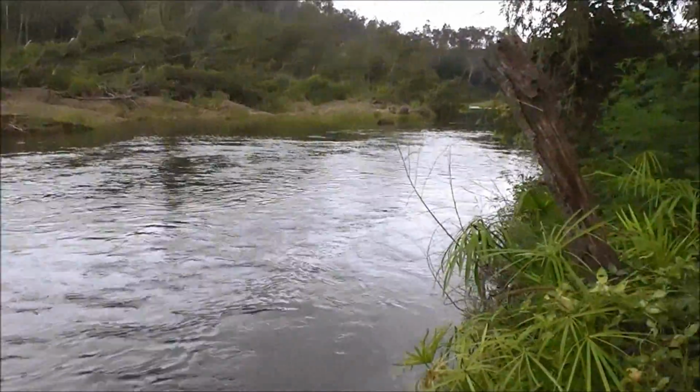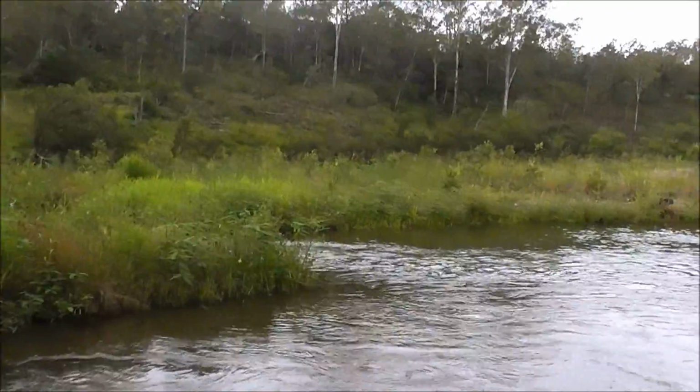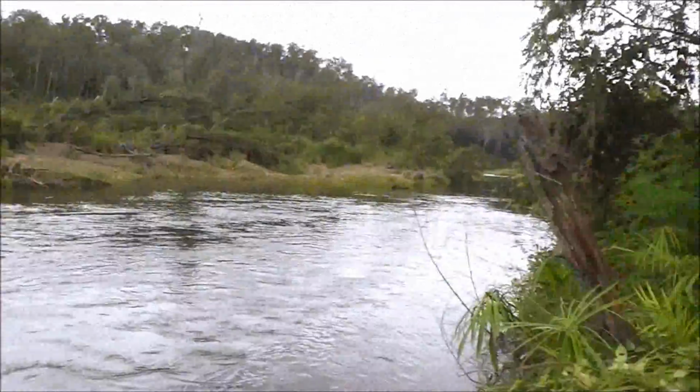I'm inclined to think I was better off back downstream where I was before. Maybe try and get across there. It's definitely, if I bother doing this, I'll have to wade across. Just not decided if I can be bothered, to be honest. Yeah, I'll have another look further down, perhaps. Down that direction.